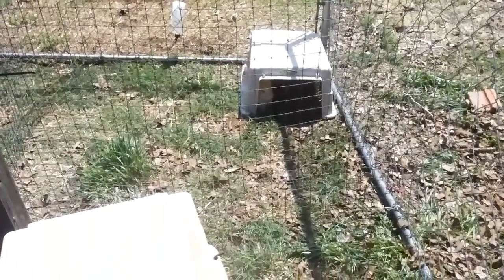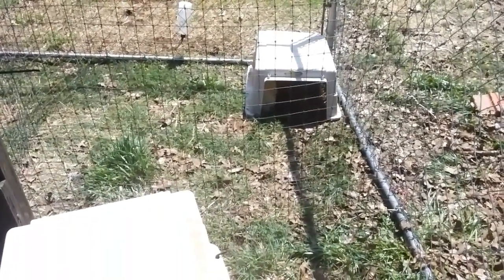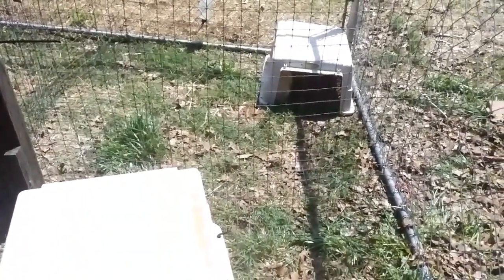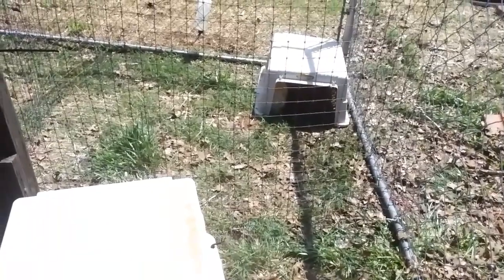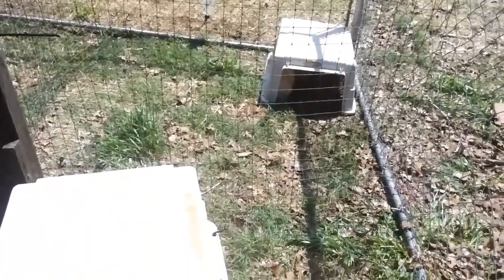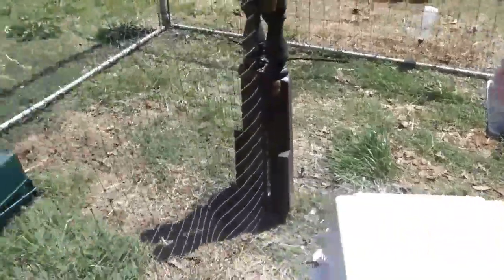Well, we're out here again the next morning. I think it's actually almost noon. It rained a little last night and a little this morning. It's bright and sunny now, and it's getting hot pretty quick. So we need to get their boxes made. They look like they survived the night pretty well.